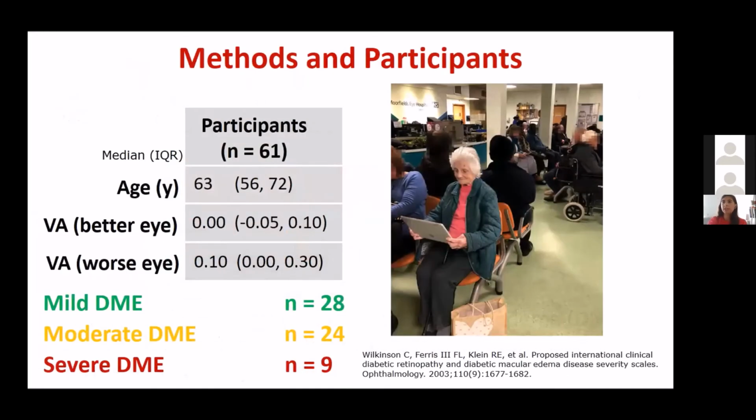In order to do this, we recruited 61 participants from diabetic macular edema clinics at Moorfields Eye Hospital in London. And these people had a median age of 63. If you look at the average visual acuity, recorded in logMAR, you can see that even in the worst side, the average visual acuity is actually relatively good. We also graded participants' DME severity according to the International Clinical Classification of Diabetic Retinopathy Severity of Diabetic Macular Edema scale. Using this, 28 of our participants had mild DME, 24 had moderate, and 9 had severe DME.